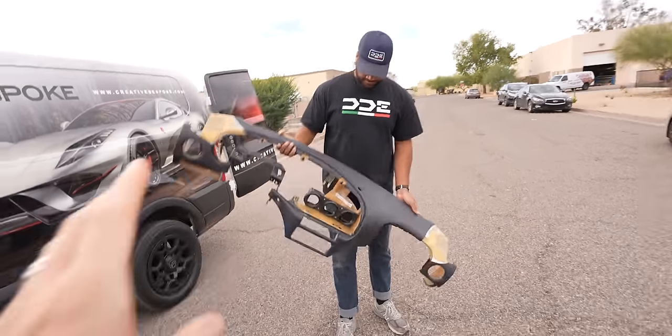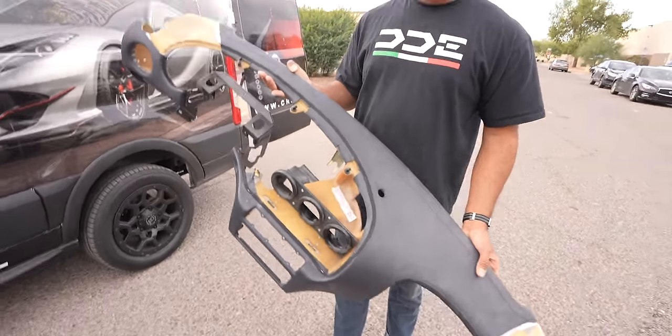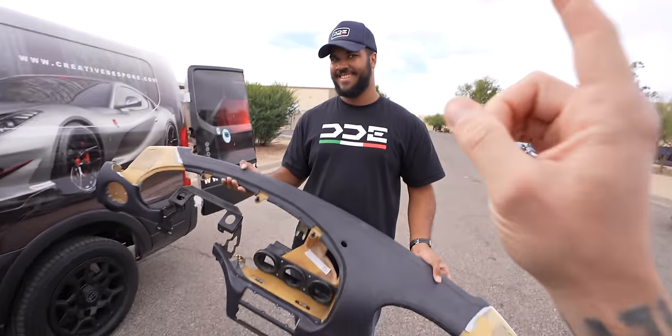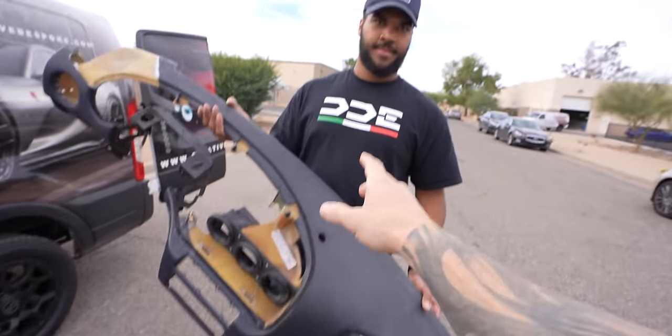Easy goes it. We are delivering the parts today for the 720 GTR. So stay tuned. You're going to get an update on that car. Also, we have the dash parts for the Ferrari 550 that's going to the Philippines. This is going to get wrapped in beautiful black Alcantara. And then once this car is complete, it will be shipped to its new home in the Philippines.